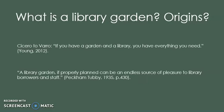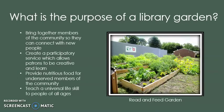The Roman scholar Cicero wrote a letter to Varro in Ad Familiares 9:4, quote, "If you have a garden and a library, you have everything you need," unquote. During that time, Roman citizens would plant foods in the square by the library buildings, which helped prevent starvation among the lower classes. Starting a community garden packs a triple punch.